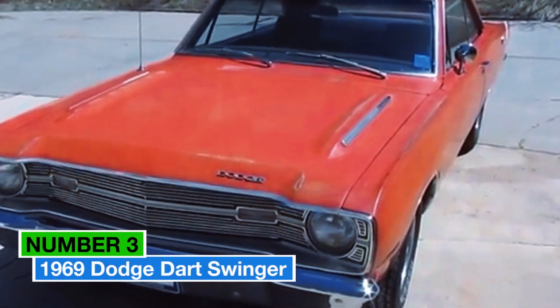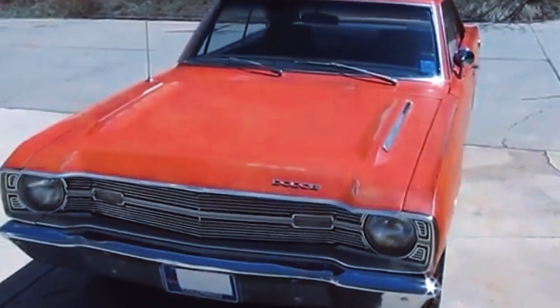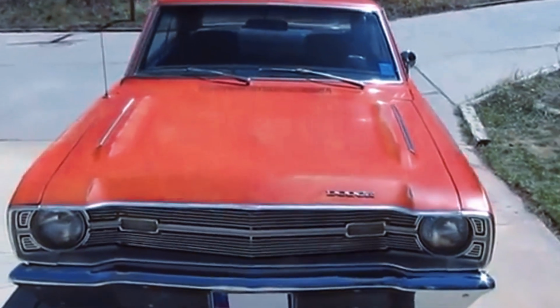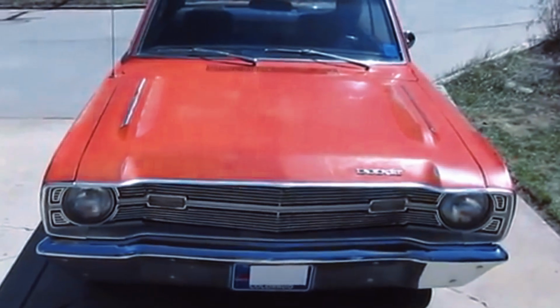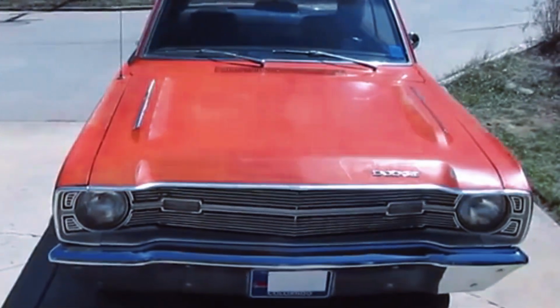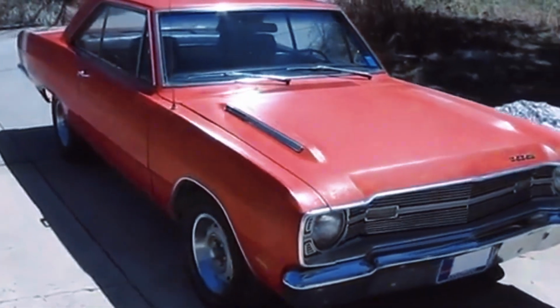Number 3. The 1969 Dodge Dart Swinger was a variant of the Dodge Dart, marketed as a sporty, affordable compact car aimed at younger buyers. However, despite its stylish name and appearance, the Dart Swinger had several shortcomings that made it less impressive than it appeared.